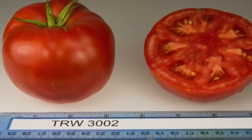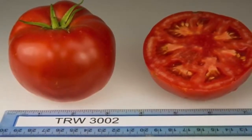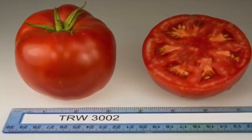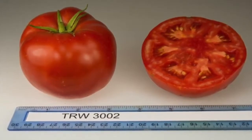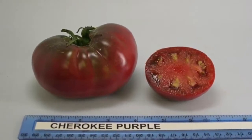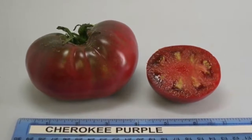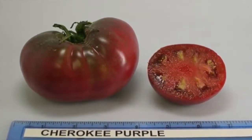Similar to the Rutgers Ramapo tomato is the Rutgers 250 variety, which is the result of a joint project between Rutgers University and the Campbell Soup Company. It has been historically one of the most widely grown tomato varieties. Lastly, and a personal favorite of mine, is Cherokee Purple. This is a hybrid, which is an early flat globe variety with purple color and a rich tomato flavor.